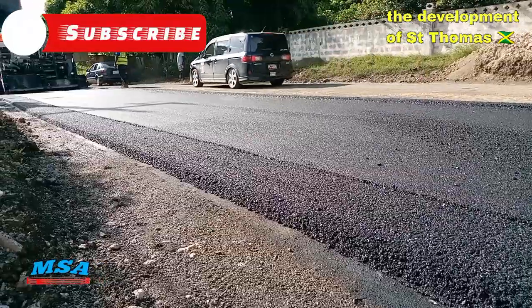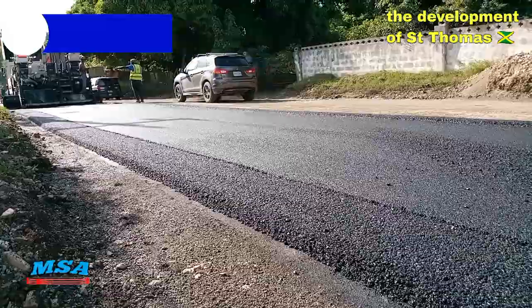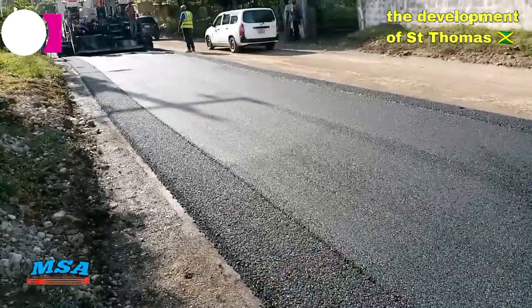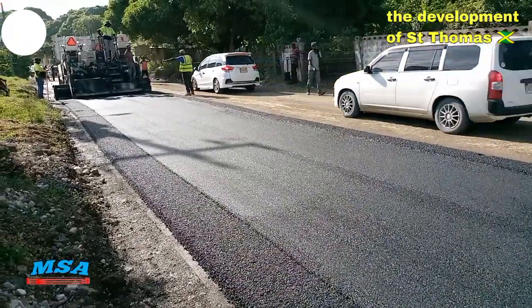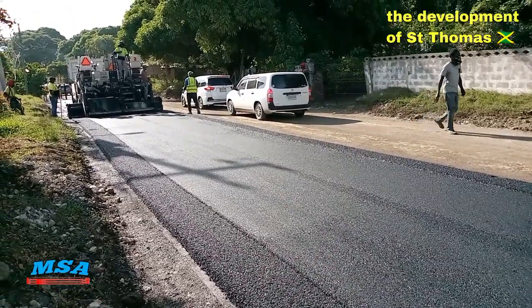And when you come on to paving, the motorists never behave. So let's see if they behave themselves this time. Just watch it carefully, viewers, because every time there is paving, the motorists always misbehave. See, they look like they have started already.